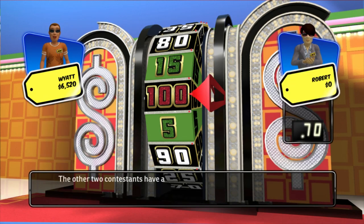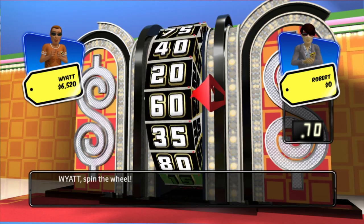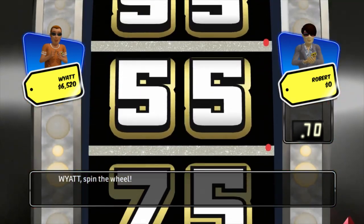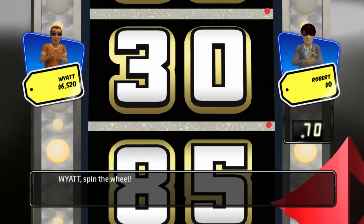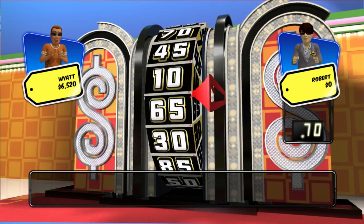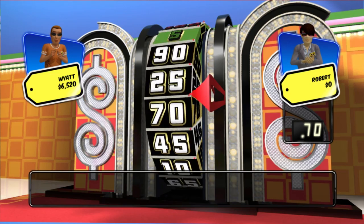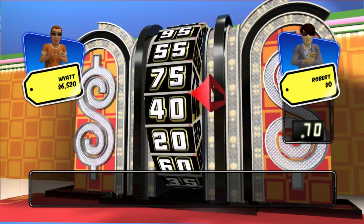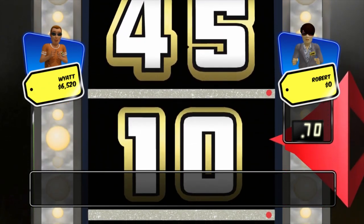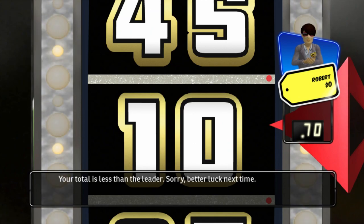The other 2 contestants have already spun the wheel. Now, let's see the score to beat. Spin the wheel. 30. Take your second spin. 40. Your total is less than the leader. Sorry, better luck next time.